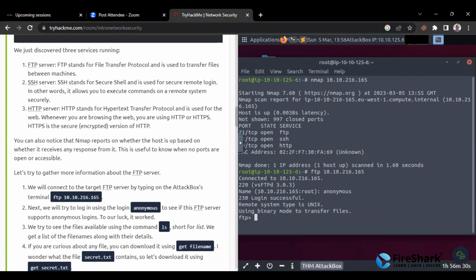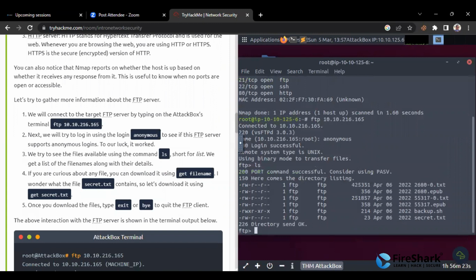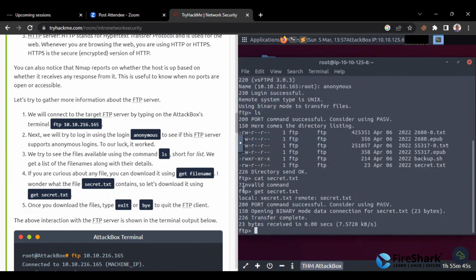Now we are inside the FTP. We will just type the ls command to find what directories and files are in the FTP. There are 268.txt, 268.epub, and here is also a secret.txt file. So we'll just try to open it. We'll cat secret.txt and hit enter. Oh, sorry, this is a directory. So we will just move with the get command. Get secret.txt, then hit enter. The transfer has been completed.